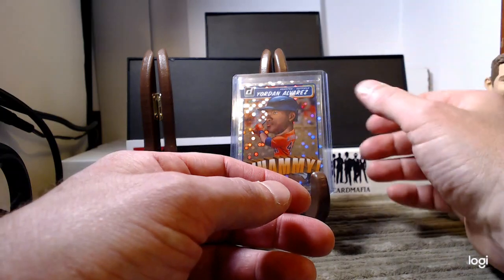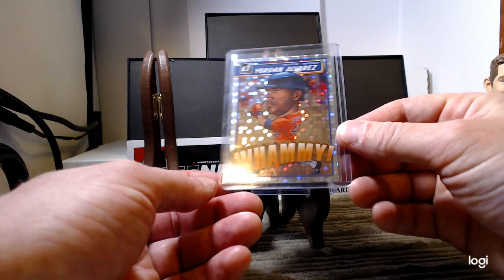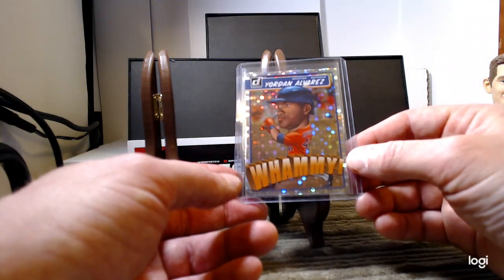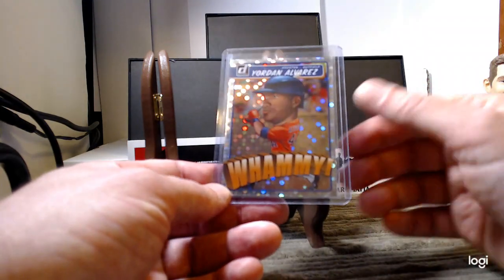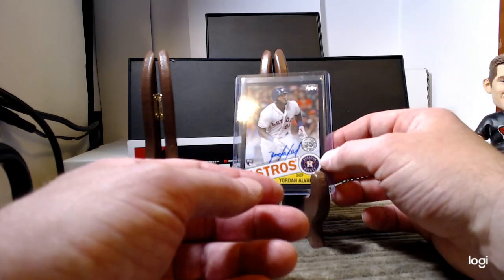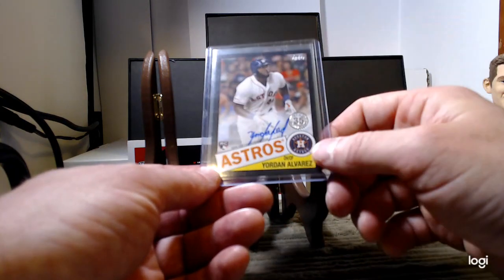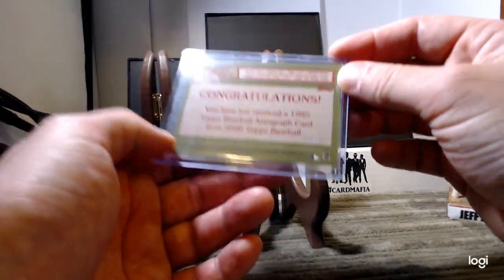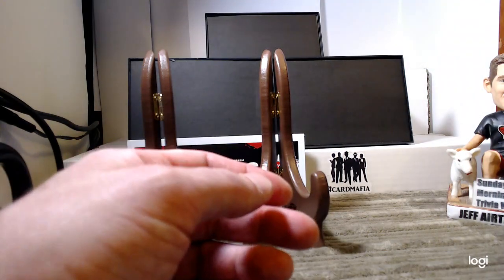Another shout out to Eloy the GOAT. I got this Yordan Alvarez rookie Whammy card in one of Eloy's auctions. Got a great deal on it, and this is a case hit. This was a case hit, the Whammy card. So I was happy to get that Yordan, and I was certainly happy to get this Yordan. This is the black parallel. Love the 1985 look. This is his rookie card, autographed Yordan Alvarez, serial number to 199.